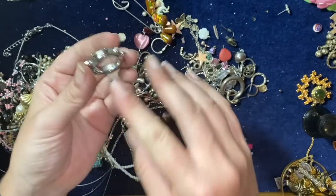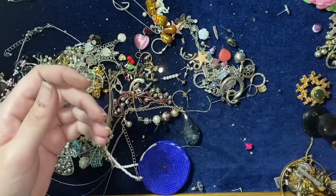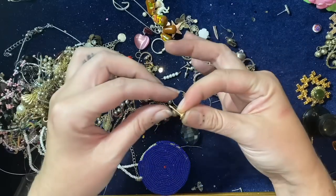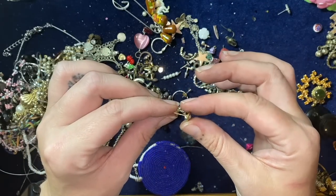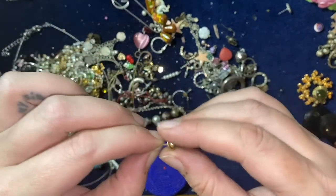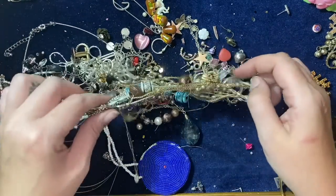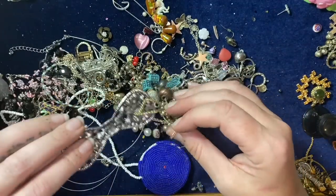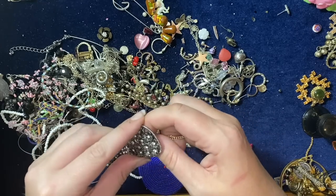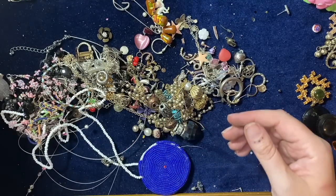That's a mad ring. It's not going to work. You'd have to wear it on your thumb, but anyways, do I spy a tiny gold? I think I do. I think that is a tiny gold. Yeah, looks like a little UFO. Keep that aside to test. And what are you? Oh, I think you used to be a brooch. Not anymore. Can go in there.